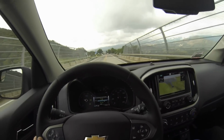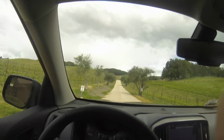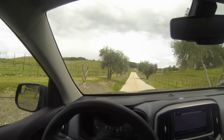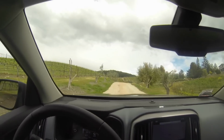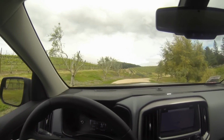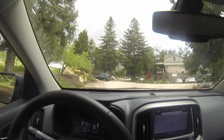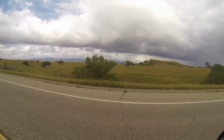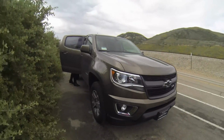Disengage it for a second and see what happens. I'm picking up 6, 7, 8 miles an hour with it off. Okay, we made it to Jeddah. Kinda. Wow, it's nice. To the beach. Diesel Colorado is doing good.